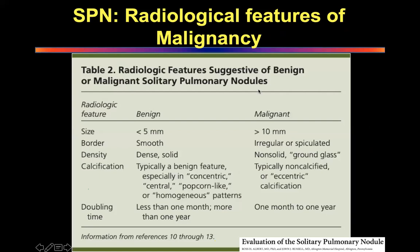So this is a usual one that the ACGP has spoken about. This gives you an idea of how it might be a benign nodule or a malignant nodule. These are just guidelines to tell you that a border is smooth or irregular, spiculated. Usually a dense, solid nodule is benign; non-solid or ground glass is more likely to be malignant. You have to look for these features I told you about, the popcorn-like or central or concentric. And usually malignant nodules will be non-calcified or have eccentric calcification. And the duration, the doubling time, is what you also measure.